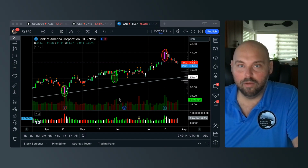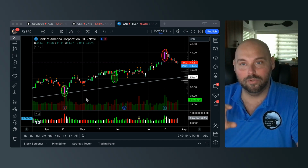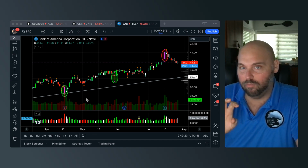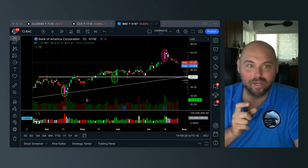Going to talk about Bank of America here. We've talked about this fairly recently in the past, and I want to just recap on it a little bit, as we could have really navigated this very well by just interpreting what was happening with the Hawkeye wide bar, okay?